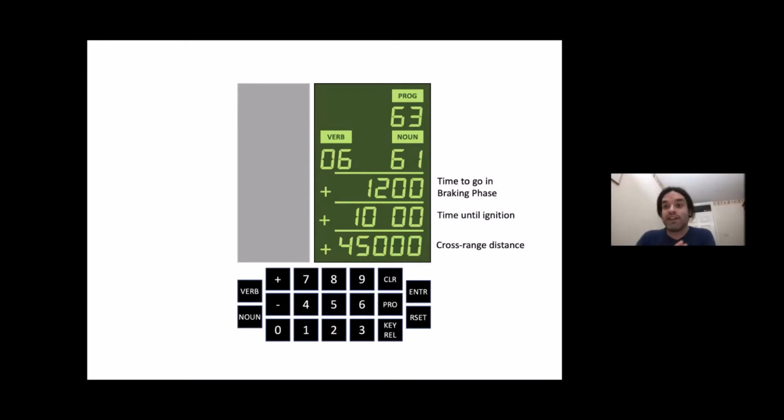Prior to this point, the computer has been programmed with the landing site, and the computer has calculated exactly what time it needs to light the rocket engine in order to follow the right trajectory and land in the right place. And that's that second number on the DSKY that I've shown in the red box. So the computer is saying it's 10 minutes until we need to light the rocket engine.